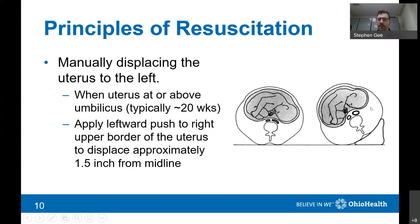What they're showing here is that you can either displace them by putting a pillow or some sort of blanket rolled up on their hip to put them to the left side, or, if you're doing CPR, what they actually recommend is having someone press on the right upper border of the uterus and manually push it over to the left, because you get better displacement with that. You can still prop them, but they still recommend that if you have the bodies to do it, have a separate person manually displacing the uterus. And that's all to help return blood flow from the abdomen.